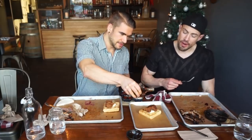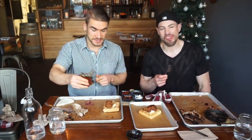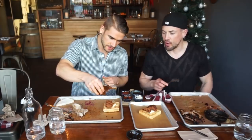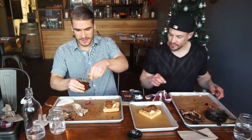Yeah, more? A little more. Okay. Real Canadian maple syrup. This is actually the real good stuff. The real McCoy, right there. The real McCoy, the tastiness. Put a nice drizzle of that.